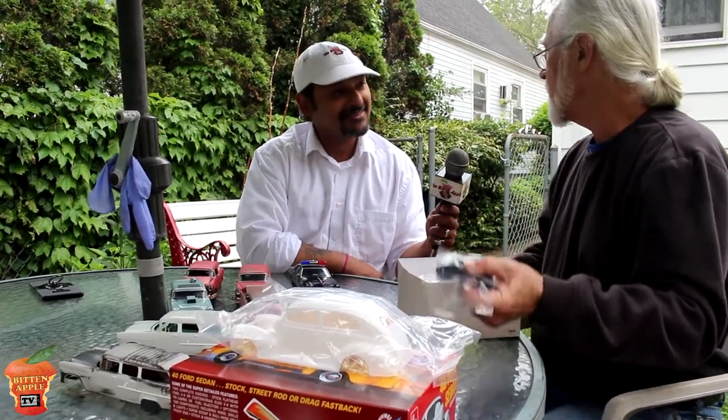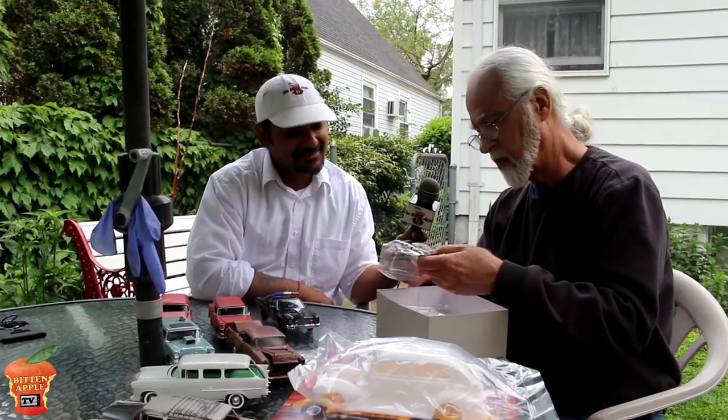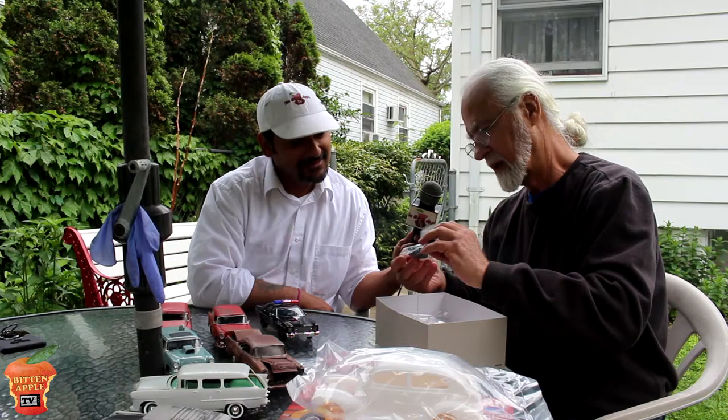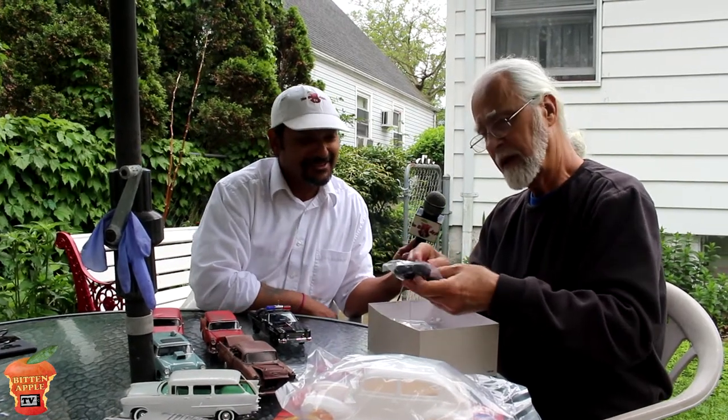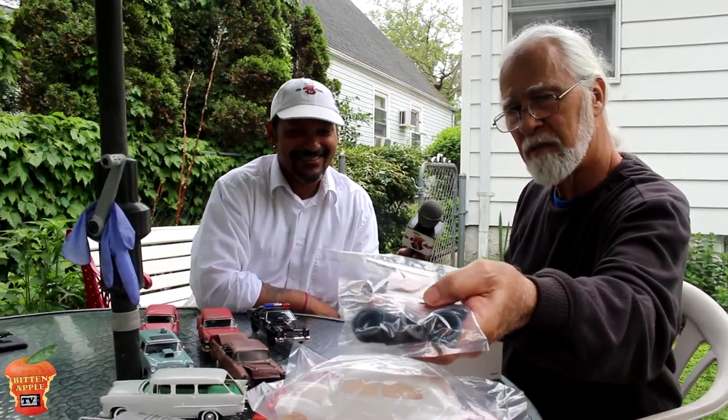This is the first thing you have to do with any kit. You have to rummage through it and see what's in the box before you even start anything. So here we have tires. We have four stock tires and two slicks. Nice, good. And the slicks are good. They got printed Goodyear on them, and they got a blue streak around them. The blue streak Goodyear slicks.